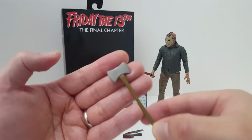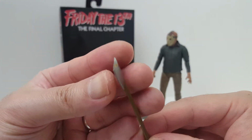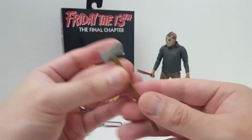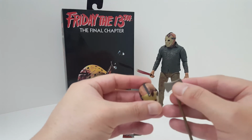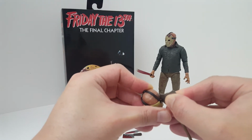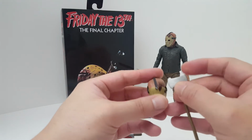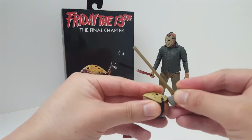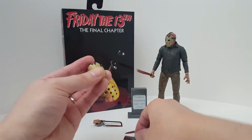And then we have the axe. The axe doesn't have any blood on it, but I think the paint works pretty okay. I think this is what happened in the movie: he got cut in the head with the axe. He got an axe in the head. Was it the axe or was it the cleaver?